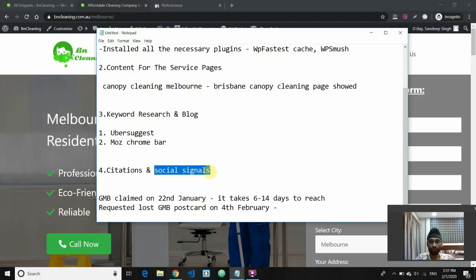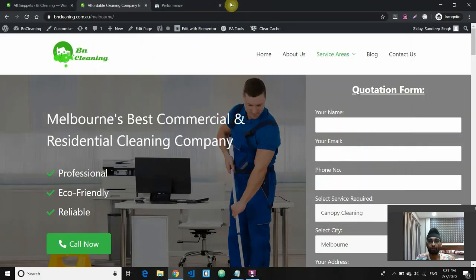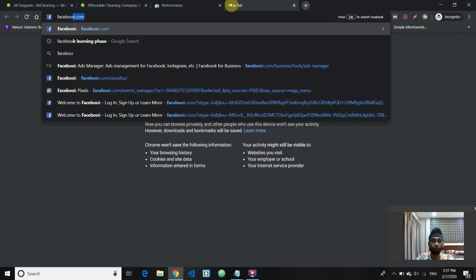And the social signals, right? So what I mean by social signal here is, one of the citations which we built is actually the Facebook page for the website, right? So let me just show you that. We actually built 2 pages, right?